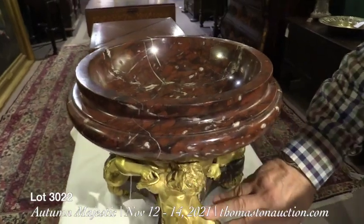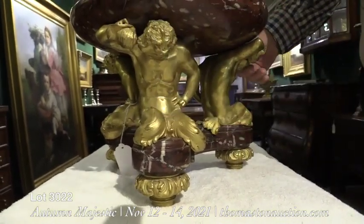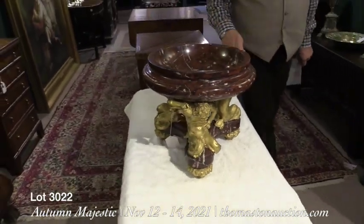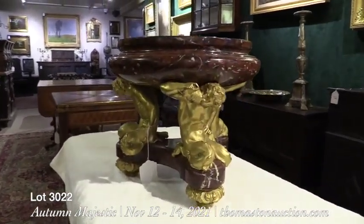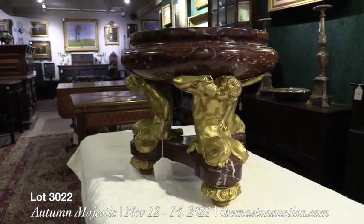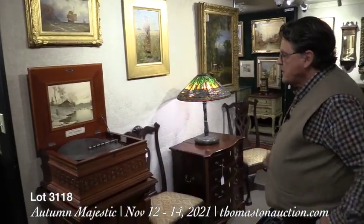This shows the double-tailed merman blowing on the conch shell. This one's blowing the conch shell. Oh, they are blowing the conch shells, so they're signaling out to sea. And this thing is in absolutely perfect condition. Amazing that it survived. This would have been made at the turn of the century or earlier. And if you wanted an exquisite centerpiece for an entrance hall table or a big banquet table or something like this, this is certainly the finest quality, museum quality piece, and is estimated at $15,000 to $20,000.